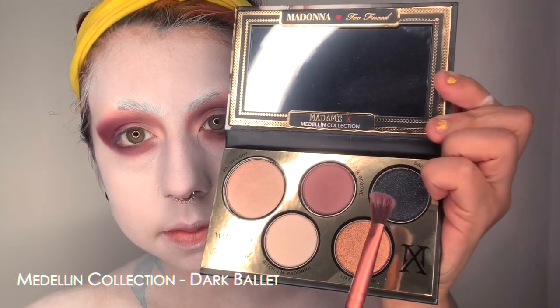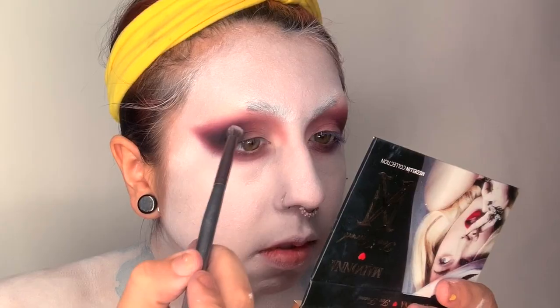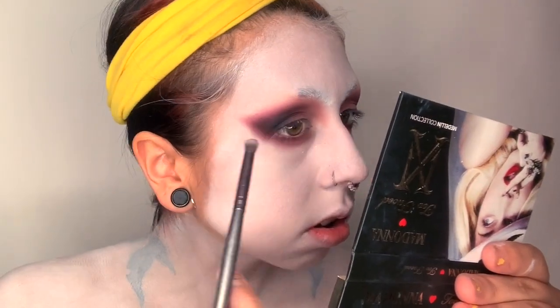Now we're going to take the wonderful dark shade here, Dark Ballet, and using our angled brush, we're going to blend it ever so slightly to add some depth to our winged shadow. Then using the packer brush, we're going to deepen those edges for the drama. Just pack it on in there.